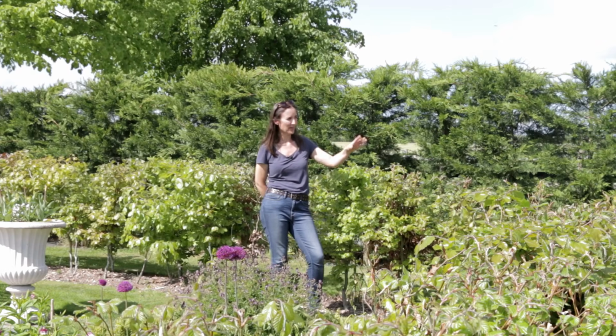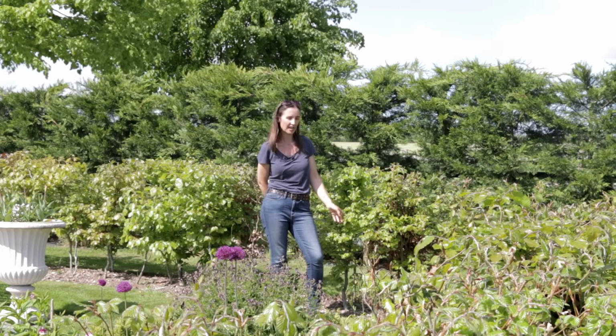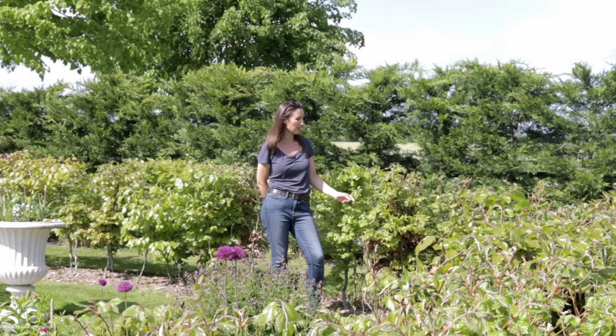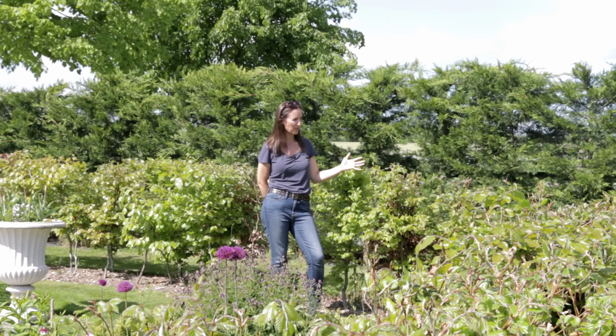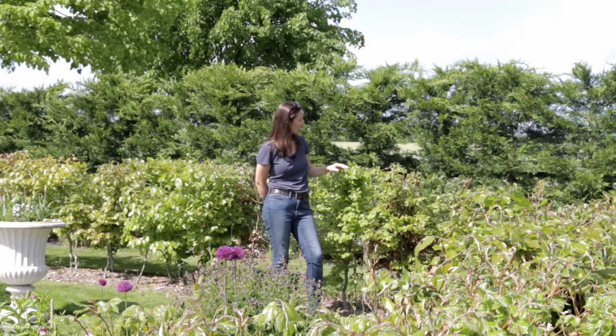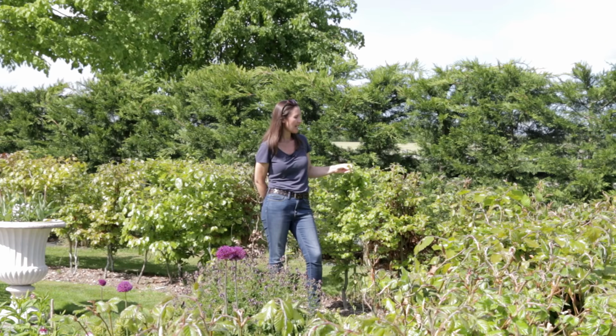So this is the beech hedge. So this is the original hedge that we planted round the perimeter of the garden where the Leylandii now is. It was planted in 2013, and then we moved it here in 2016, just because it wasn't really providing the privacy that we needed. So here it's much nicer, and it also looks lovely with the dark green backdrop of the Leylandii.